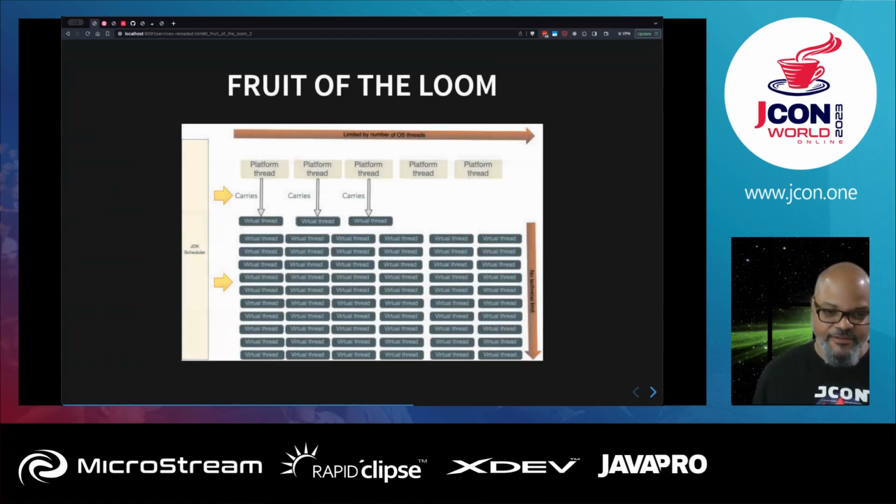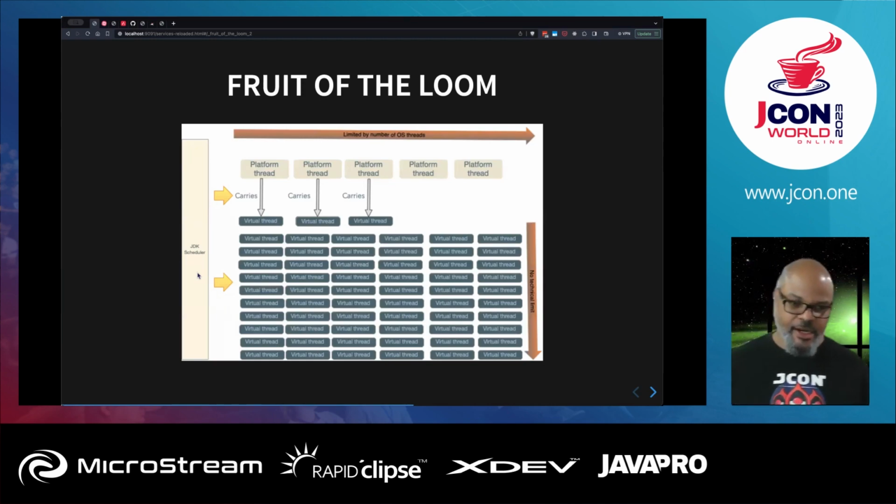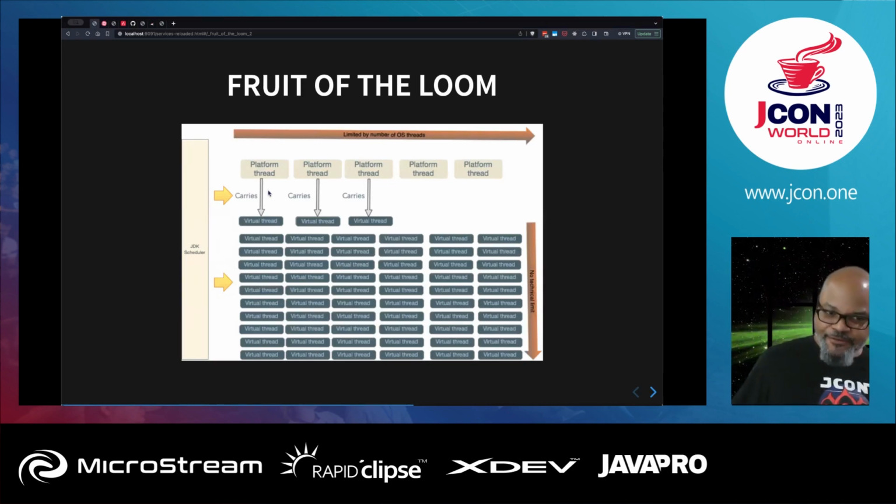So this is easily visualized by this picture. You have your JDK scheduler. Now the JDK is actually handling and scheduling your virtual threads, whereas before it was all handled by the operating system, right? And you have the idea of a platform thread, which is handled by the operating system. Then you can have X number of virtual threads, and your platform thread can be a carrier for a virtual thread at any point in time. So these are also called carrier threads. And this is basically the way it works.